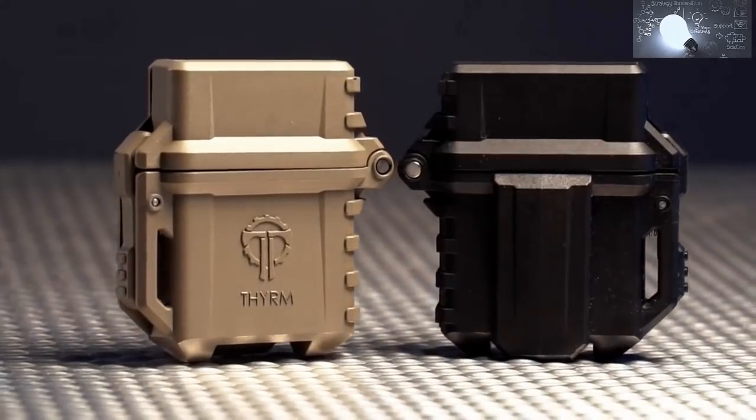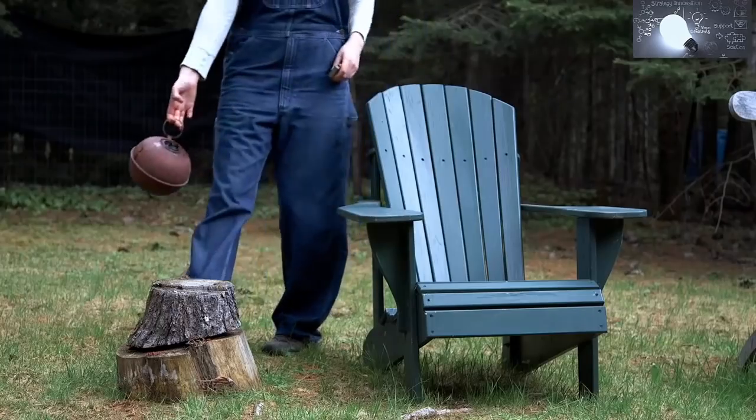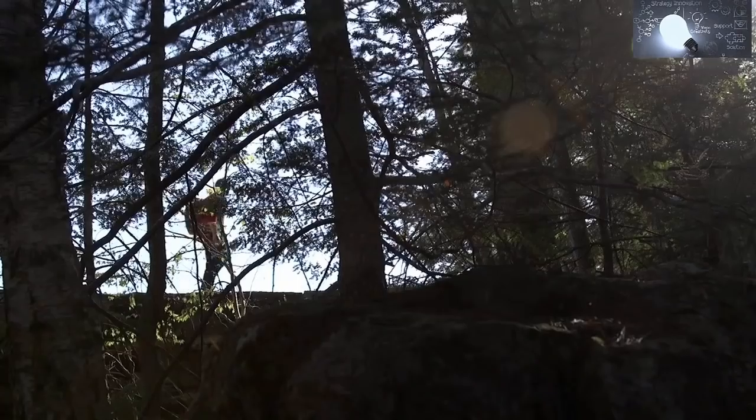Made from one of the most durable polymers on the planet and tailored for one-handed operation, the PyroVault takes your old-school lighter out of your pocket and into the future, with features to get you through any adventure.